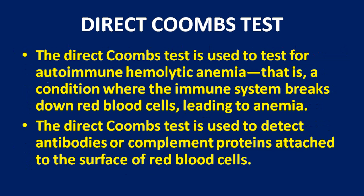The direct Coombs test is used to test for autoimmune hemolytic anemia, that is a condition where the immune system breaks down red blood cells leading to anemia. The direct Coombs test is used to detect antibodies or complement proteins attached to the surface of the red blood cells. Here we should note that the direct Coombs test is used to test for autoimmune hemolytic anemia. That is the use.